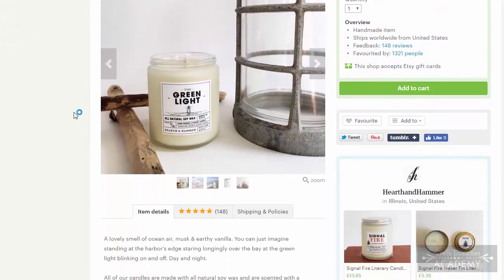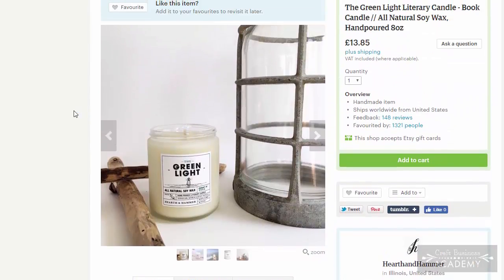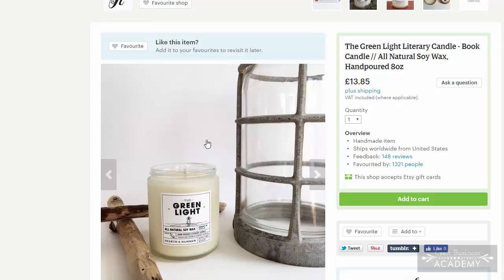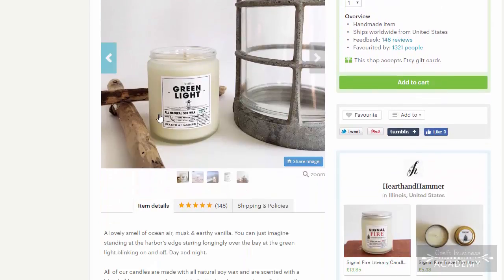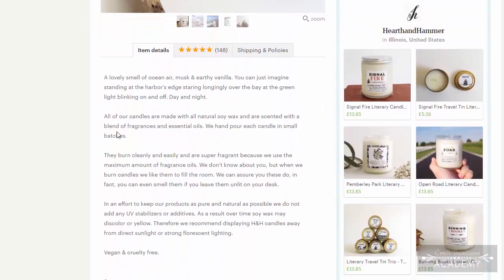I have to say, I'm still not totally convinced I understand what a book candle is or why this is a book candle. I mean, it's got it in the title there. Is there a book called The Green Light? Maybe. Let's have a quick look. So this is soy wax.